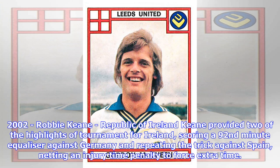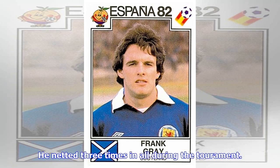2002 Robbie Keane, Republic of Ireland. Keane provided 2 of the highlights of the tournament for Ireland, scoring a 92nd-minute equaliser against Germany and repeating the trick against Spain, netting an injury-time penalty to force extra time. He netted 3 times in all during the tournament.